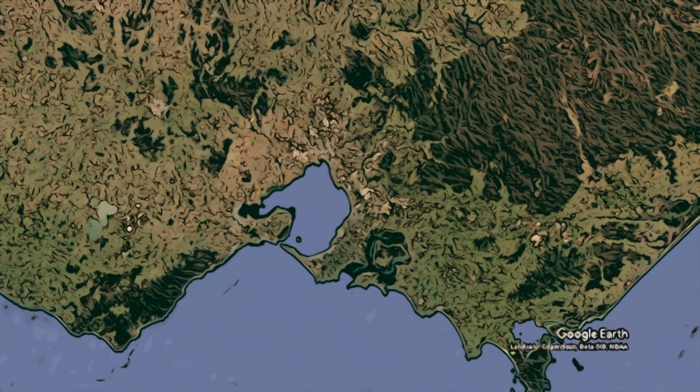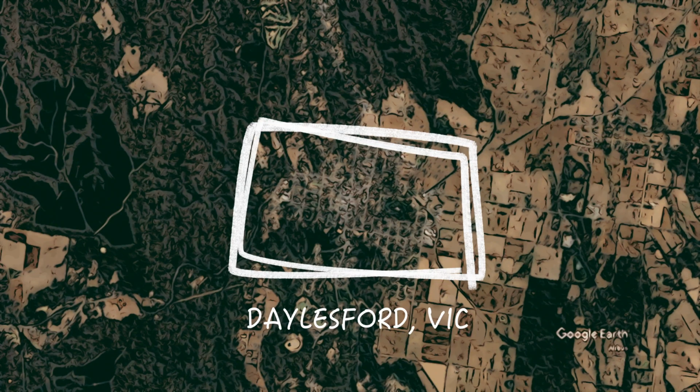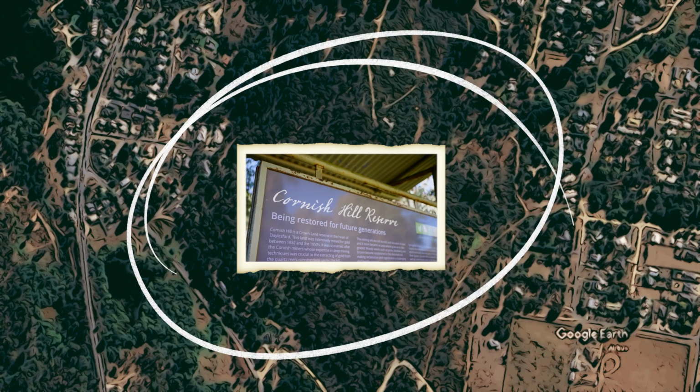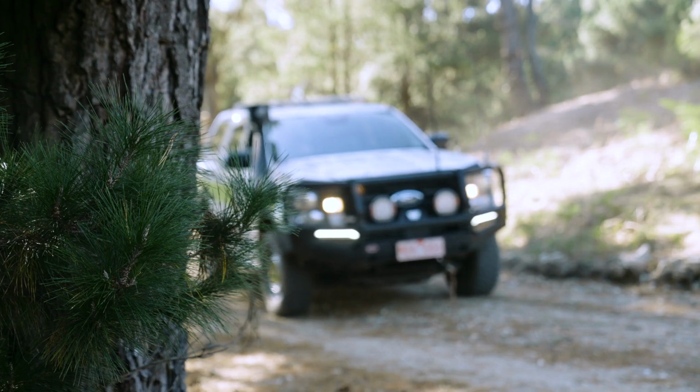So Daylesford is in central Victoria. It's in the middle of a large multi-owned park that is about 70,000 hectares, and Cornish Hill is 38 hectares, plonked in the middle of town.